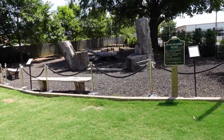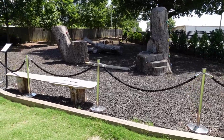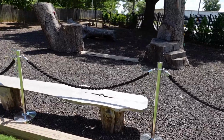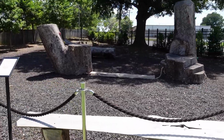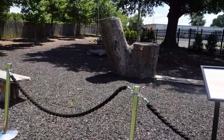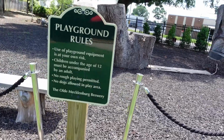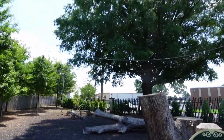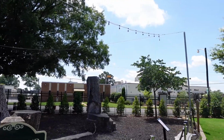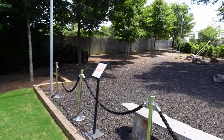You got this awesome playground for the kids. These are actually from some of the trees around here that they've carved into a little play area, like a climbing tree there. All kinds of little exercises they can do. But it looks like it is closed right now. Oh well. So they do have some playground rules, of course. Okay, and at nighttime they have these lights come on. Looks pretty cool at nighttime. Really neat.